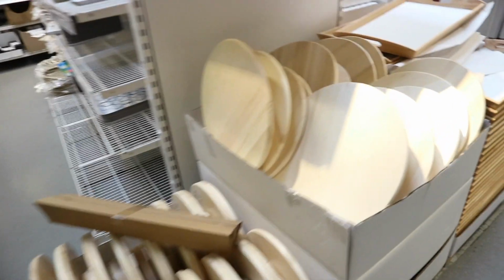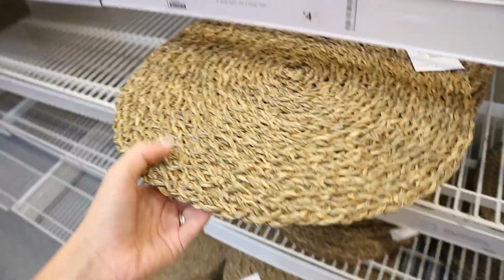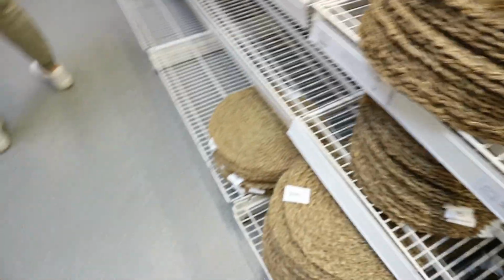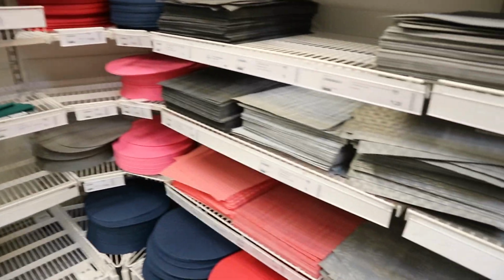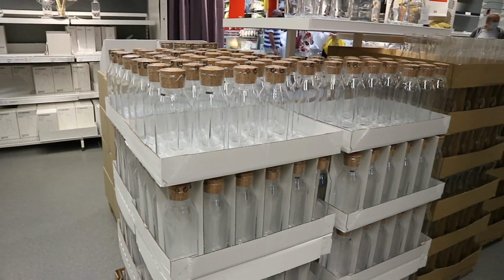Oh look, a serving board. It rotates. These placemats are so lovely. I have some very similar ones already. And then I also looked at these tiny little baskets over here that they have. These are actually napkin holders, but I thought that would be quite good for lots of different things to organize, like tiny bits that you have.